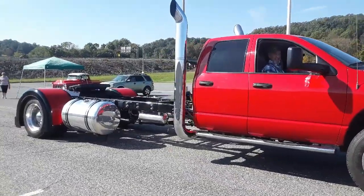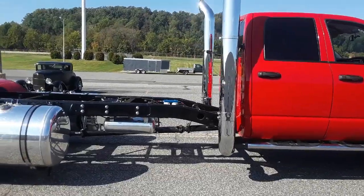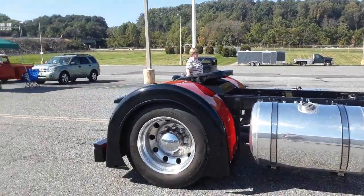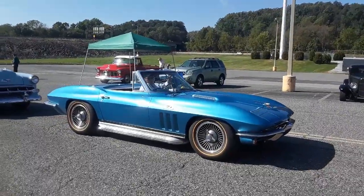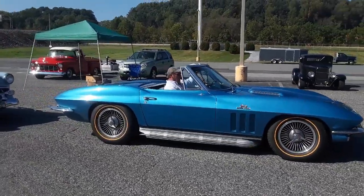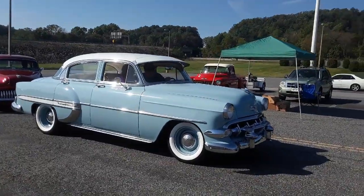That is nice. Very, very nice. Look at how they drop the chassis to get that to fit just right. That is too cool. This Corvette sounds as mean as it looks. 427. And what a little babe we got here. What a little baby.